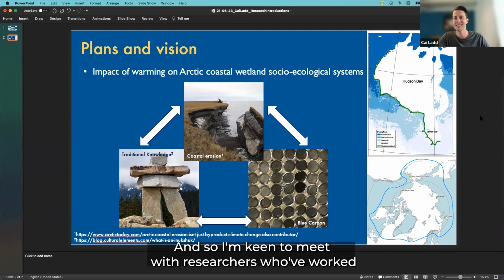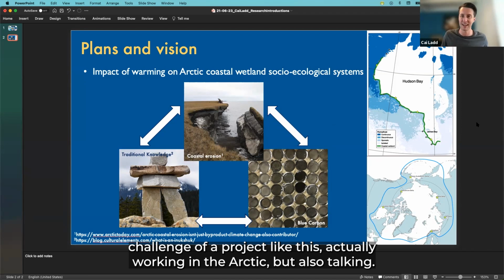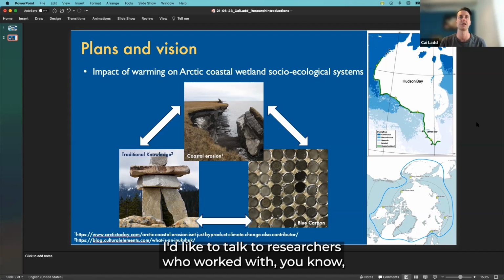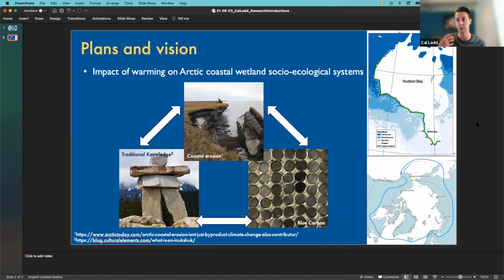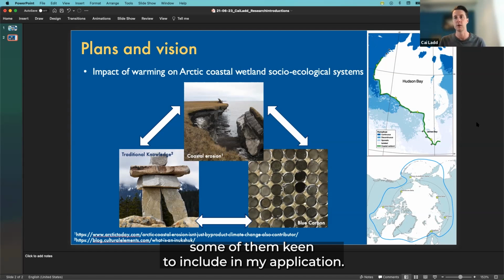And so I'm keen to meet with researchers who've worked in these sorts of environments. It's something a little bit new. I think that's the big challenge of a project like this, actually working in the Arctic, but also I'd like to talk to researchers who've worked with Indigenous communities, co-produced research alongside them, something that I'm keen to include in my application.